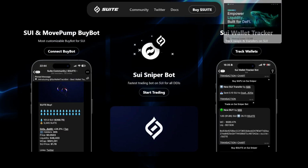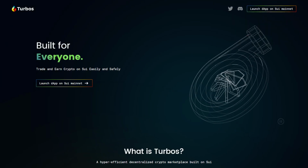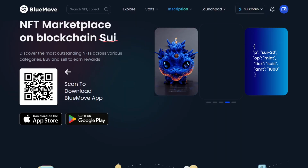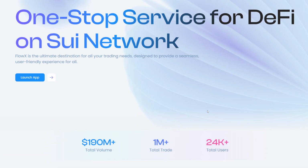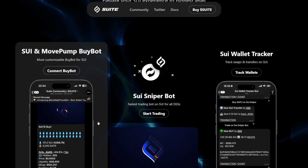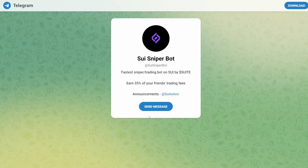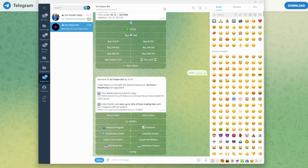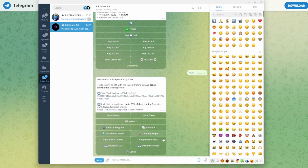There are currently 4 main DEXes where Sui tokens trade: Cetus, Turbos Finance, BlueMove and FlowX. However, it is not recommended to trade on these DEXes because it's quite a hassle to find the right meme coin in the exchange, as some coins are trading on only one specific DEX. That's why I love using a bot. The bot works inside the Telegram app, and supports all exchanges, so you can trade within only one interface.